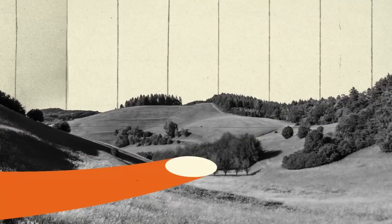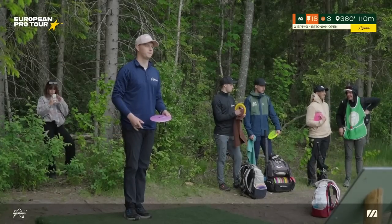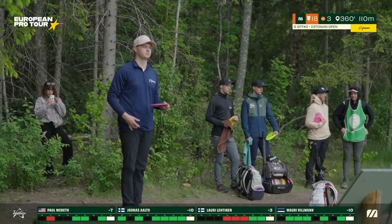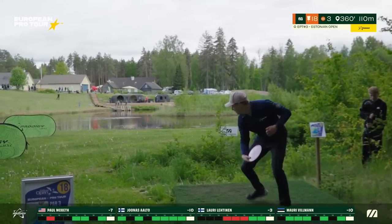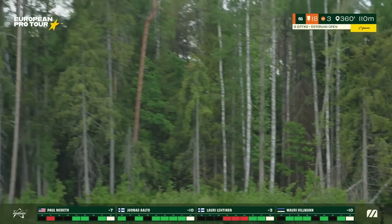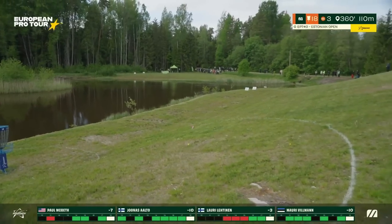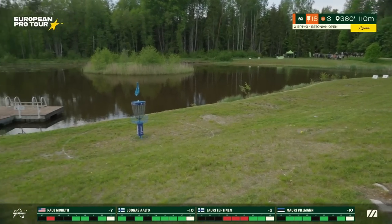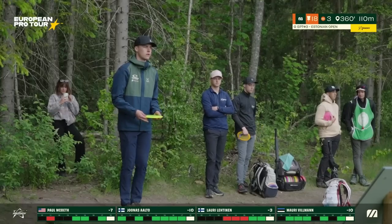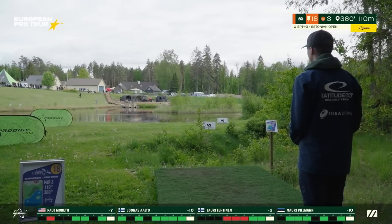Yeah, they changed the basket spot. Last year it was on the slope. Now it's closer to the water. So as you are saying, the more left, the more scared. He's going wide. Oh, okay, 9 meters. He's going for 11 down. Oh la la, what a round. Joonas and Mauri.